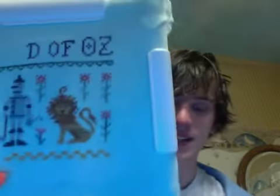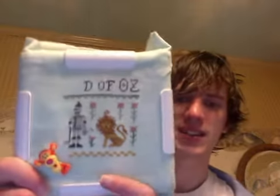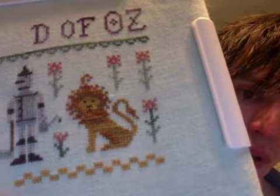StitchMaynia is in full swing, so I've got some updates there. I haven't done anything to Paradise Lost, so it remains as it was. The Oz one has become my work project, so I've gotten this far. I'm not sure where I was the last time I showed this, but that's where I'm at. I'm really loving this. It doesn't show up too well on here, but the wool really gives a nice dimension to the Cowardly Lion.